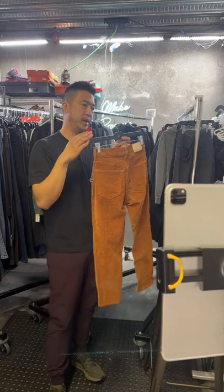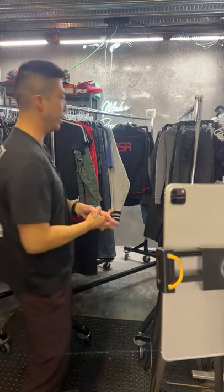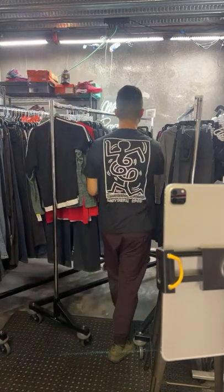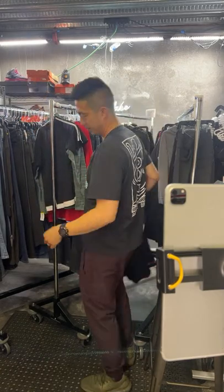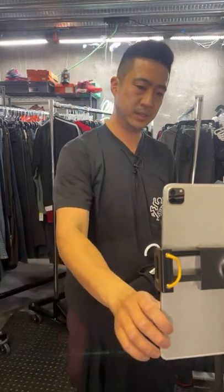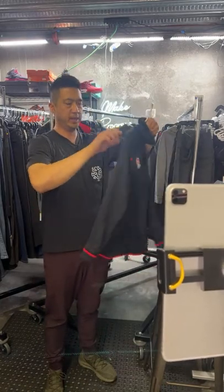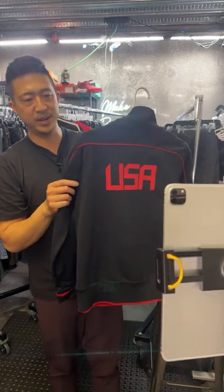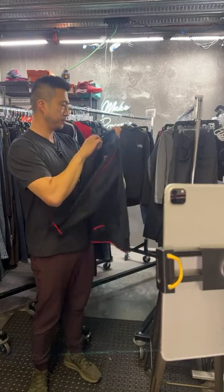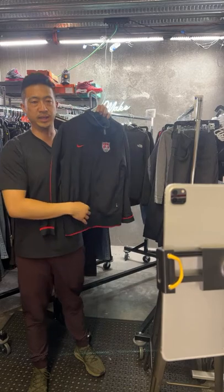You don't have to work full-time. You can work part-time. And Don, thank you. Do you have the graphic on the back? This is Keith Haring. Do you guys like Keith Haring? I like his stuff. Nike size large. Team USA. USA. Best country. Let's go. $1. Men's large, full zip track jacket. Let's do it.